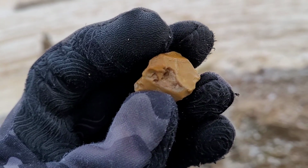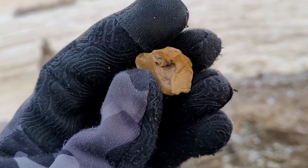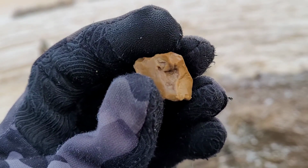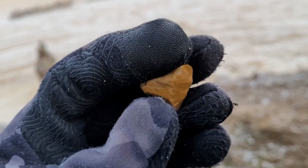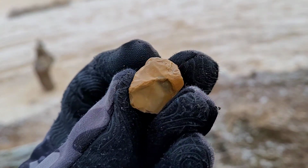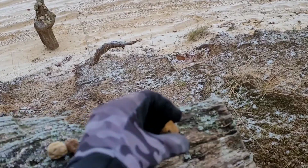Someone's wondering if that was a little pocket, but had some ice on it, and it's all wet, so it's hard to tell. Either way though, that's still a really pretty color. I like that a lot.